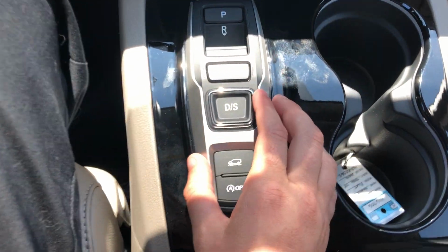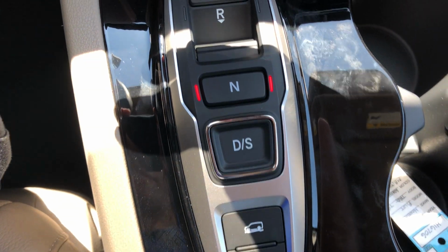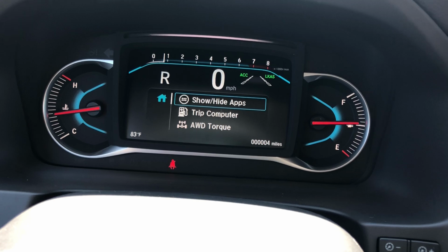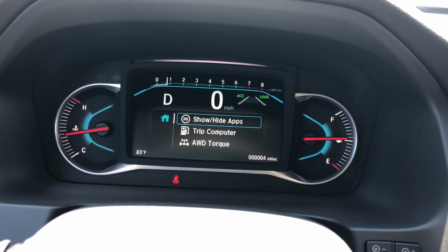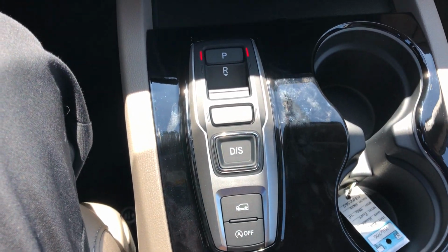All right, for neutral, I hit that. It's hard to see right now, but it goes red right there. You also can have a visual up top. So as you can see, I have reverse as R, neutral. Then I have a drive and a sport drive. You can tell the difference from just hitting the button, and then it displays right up there, and it just turns green so you know you're in drive. Put it back in park.